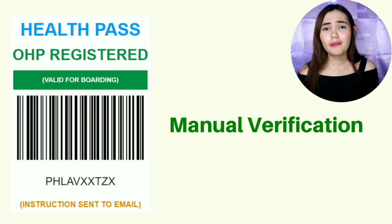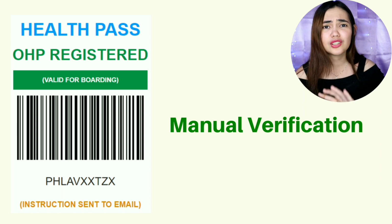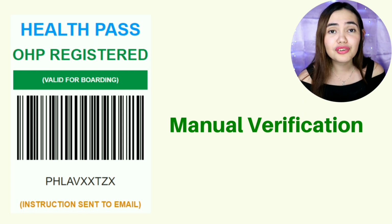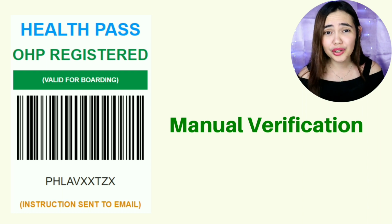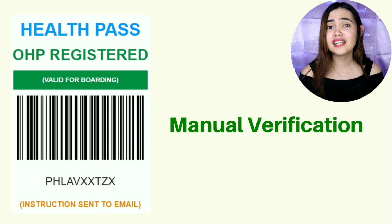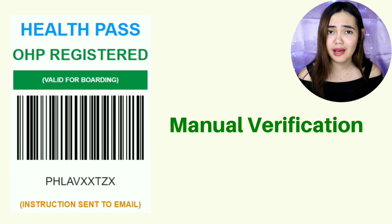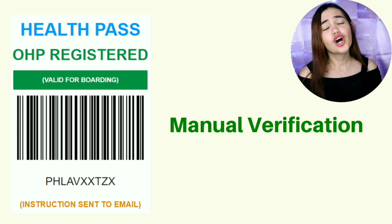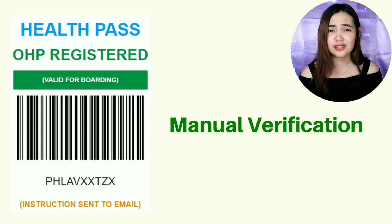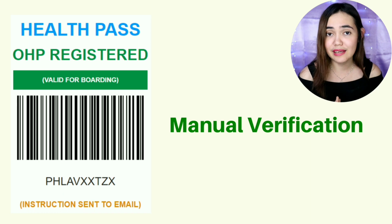Guys, a reminder: it's actually written in One Health Pass that the confirmation is sent to email. Don't believe that. The confirmation email from One Health Pass is no longer sent. They don't send it anymore. So guys, once the QR code is flashed on your screen, take a screenshot and save it, because you won't get a copy in your email. Save it because other travelers who missed saving their QR codes would have to register again. What a hassle. So guys, as soon as you get the code, screenshot it, save it.